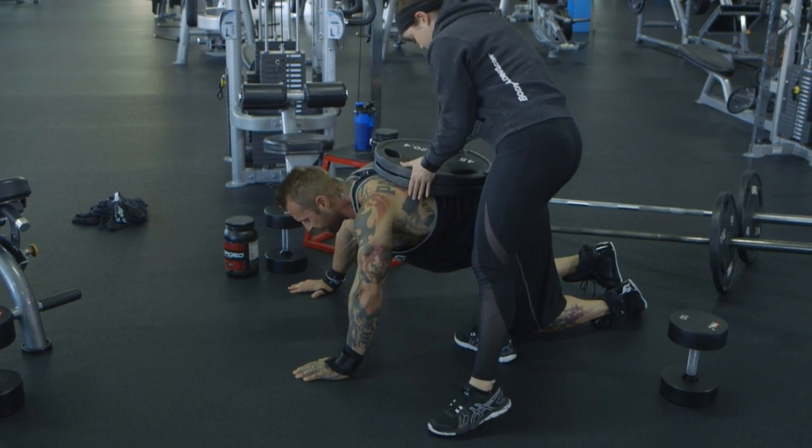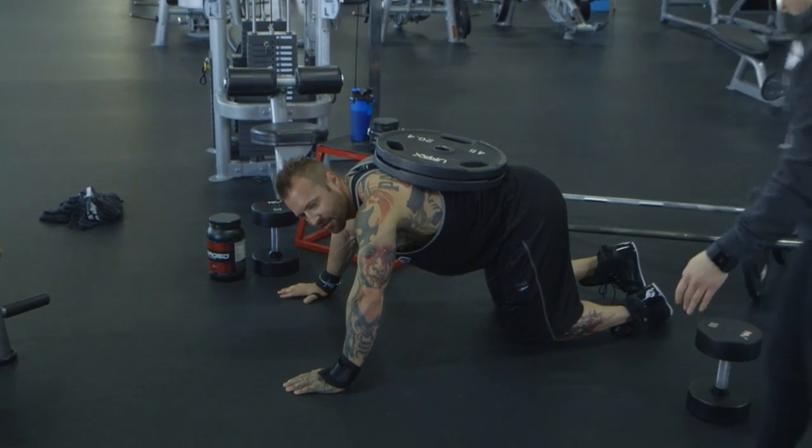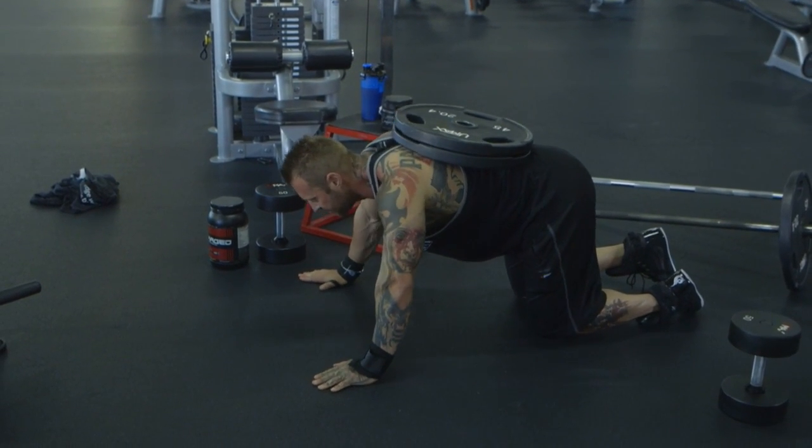Lovely jubbly. And once I've finished, I'll just go back onto all fours like that, and you can take your time getting them off if possible.